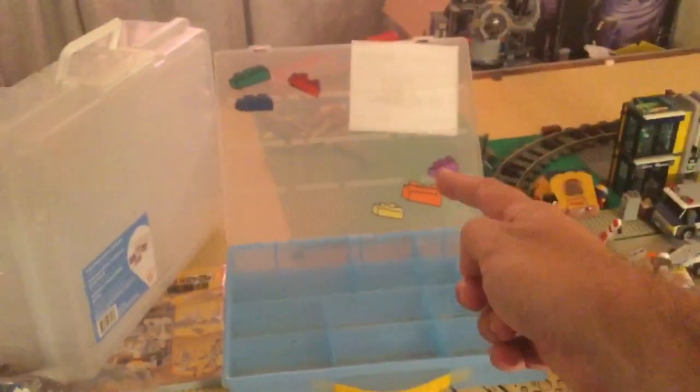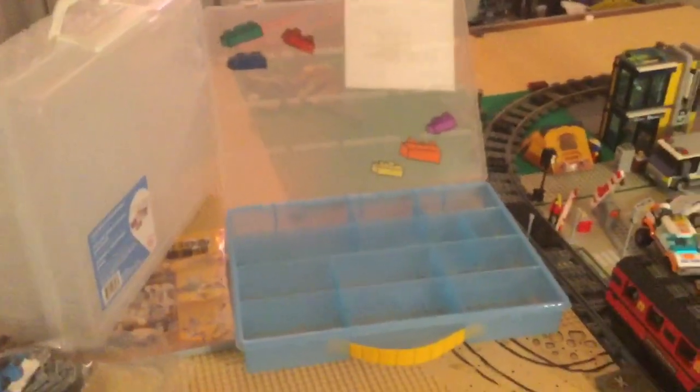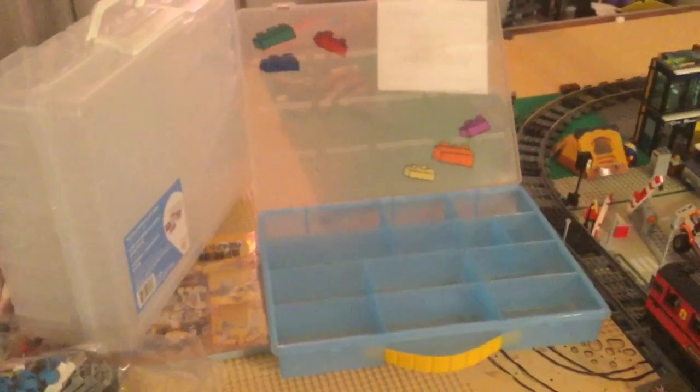The first one here is a grab and go from Learning Express. I got it for a pretty good price, and there was a handful of Lego sets that were included with it that basically made the Lego sets free, so I thought might as well have that available. It does already have some preformed slots in it, so it'll keep pieces nice and sturdy.